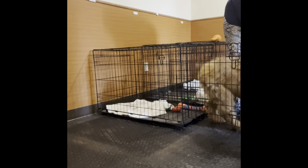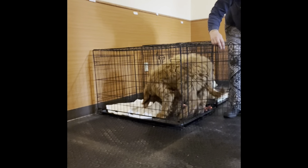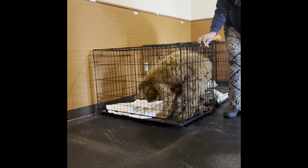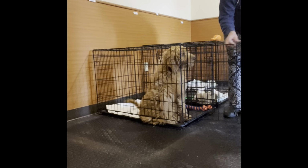Toss that in the kennel, tell her kennel. This is how you'll want to do it when she first comes home, as she does know kennel without a treat. But you want to kind of start from those puppy stages just for the first few days so she understands what you're asking of her is the same thing she was being asked of here at Lewis Manor.